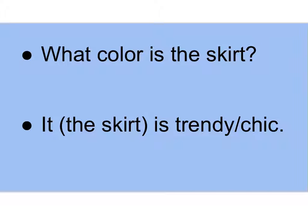Wie sagt man, what color is the skirt? Nope. It's not was. Say again? Nope. That would be what kind of color? There you go. They wouldn't use was, they would use welche. Okay? So welche.